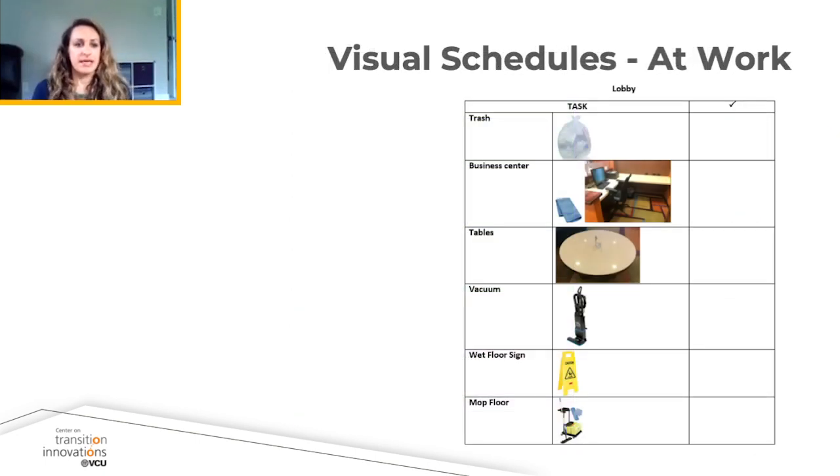So here's an example of a visual schedule which has been used at work. This was created for somebody who actually does not read. However, her preference was to have the words there listed. So in addition to the picture, she wanted the words. So certainly we put that on there for her. This is a bit more of a mini schedule.